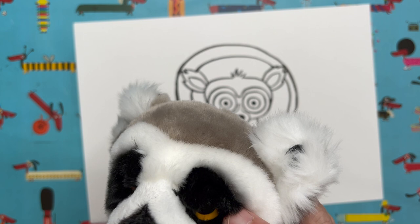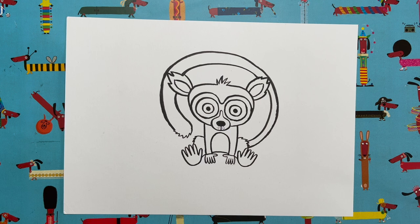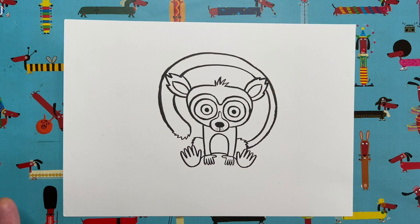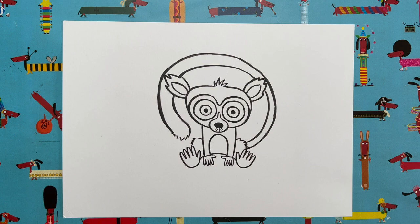But this is Draw with Rob, and as you know with Draw with Rob, the rules are there ain't no rules. So you can make yours a rainbow coloured lemur if you like. It might be super fun actually. Maybe afterwards you can write a story as to why your lemur is multicoloured. That could be a really fun thing to do. I'm going to colour mine the regular colours. I'm also going to go into super speed mode to do my colouring. So I will see you back here in about 20 seconds or so with a fully coloured in lemur. Are you ready? 3, 2, 1, let's go.